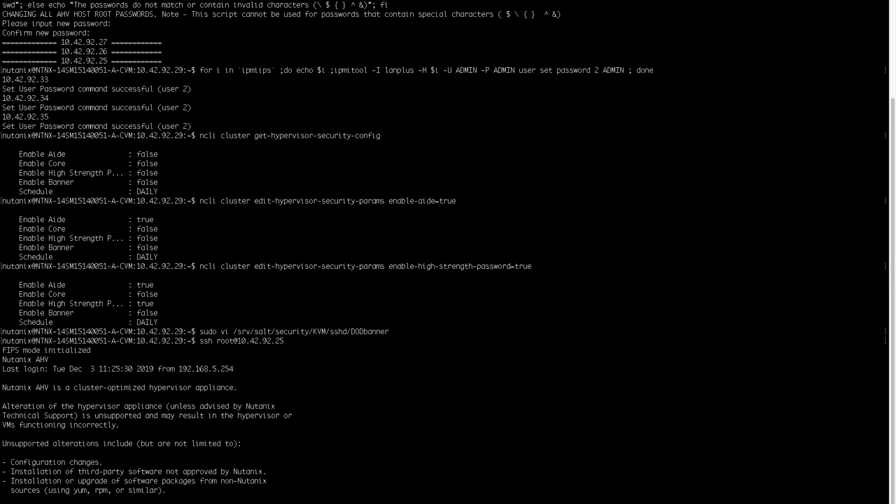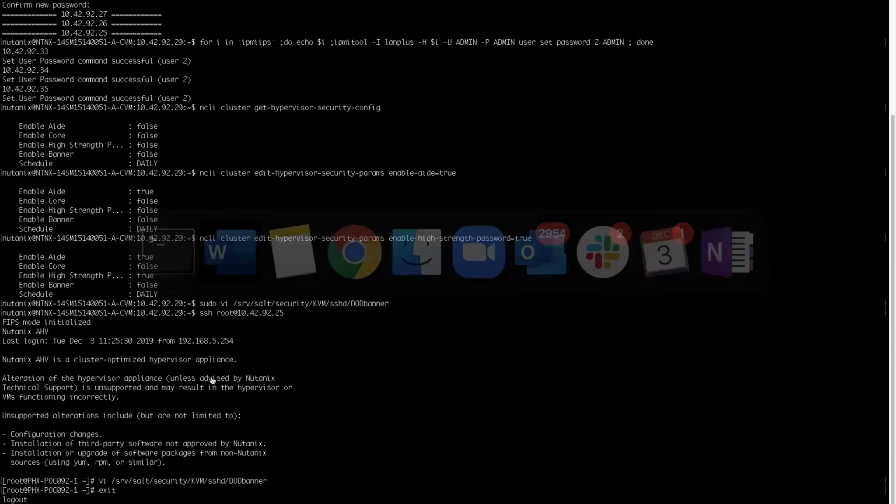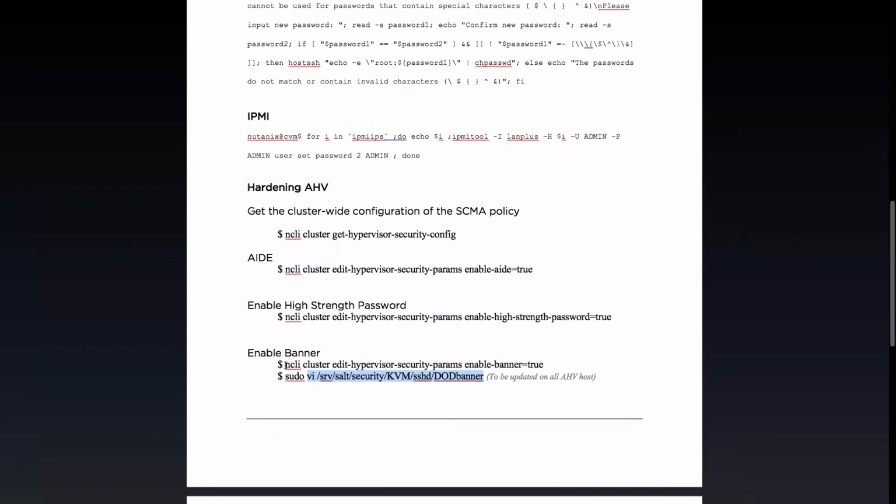Done. So basically, you need to enable the banner by logging into each HV host. Since this is a local file, it cannot be modified, or at least we don't have a script that can modify this banner across all the hypervisors. So we just modified the banner. Now we are going to enable the banner.